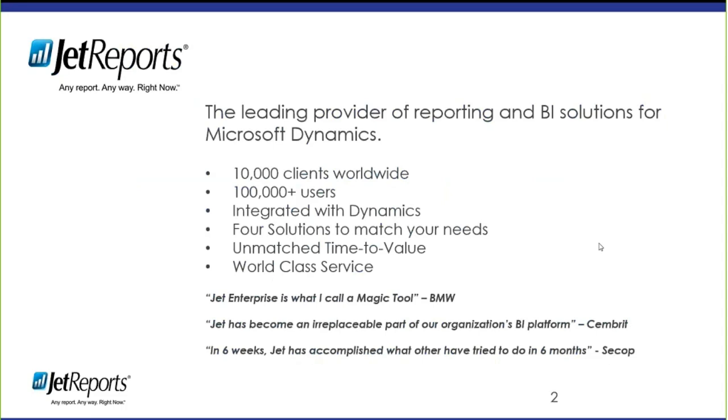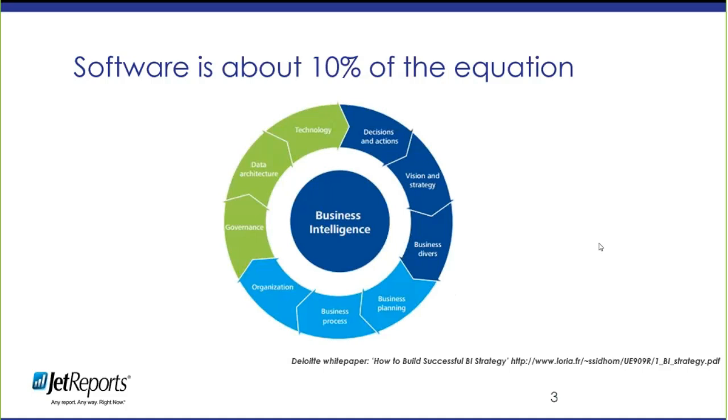I'm going to do a little refresher from yesterday so we can get everybody who wasn't there yesterday on the same page. This slide is about Jet, and it says, Jet is great. What I want to point out is that we've been in the Dynamics market for a long time, 15 years. We have 10,000 clients around the world, hundreds of thousands of users. And I stress those points because you don't stay in a market that long unless you're having success with your clients. That's what we're all about here at Jet. We're not really selling software. We're trying to make people successful with their data management. That's our main goal.